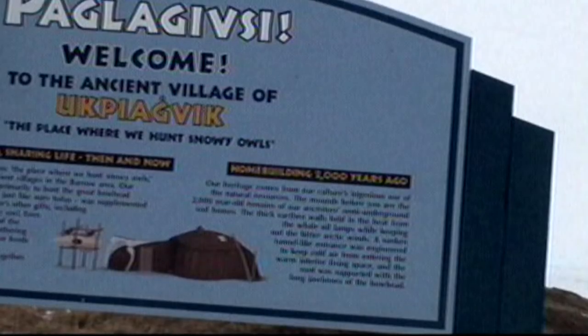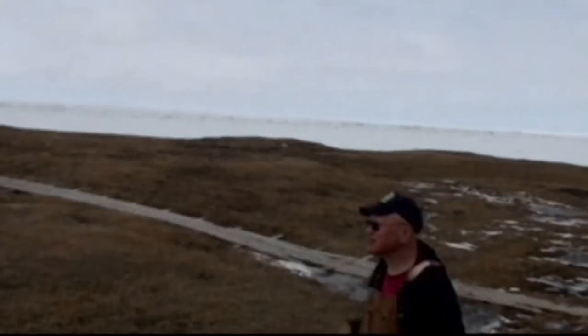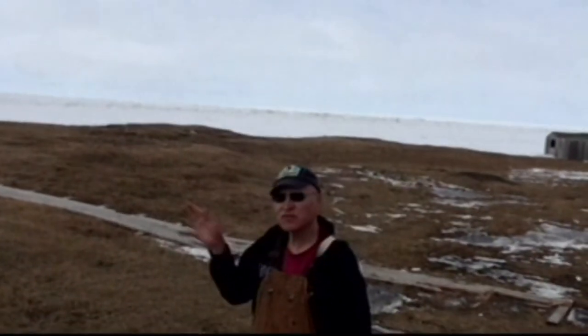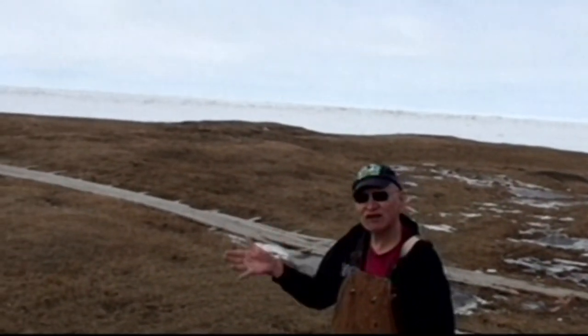Bones and driftwood and sod. And these mounds are old sod houses. I told you about this mound. These are the old original sod houses. Outside of Barrow, Utqiagvik. These are old sod houses, buried in the ground. This is the way Barrow and Utqiagvik people used to live, in sod homes.